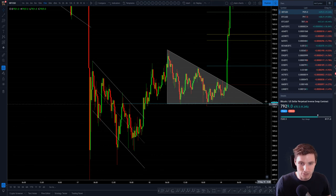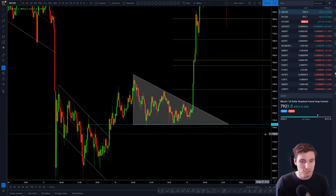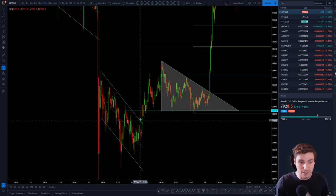And you can just see how good I am at seeing the correct levels to be looking at here. So then what happened? We broke upwards from our downward sloping channel.